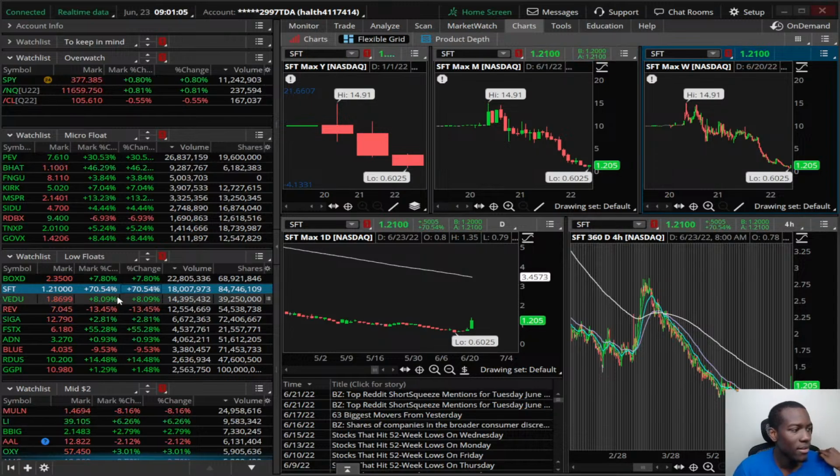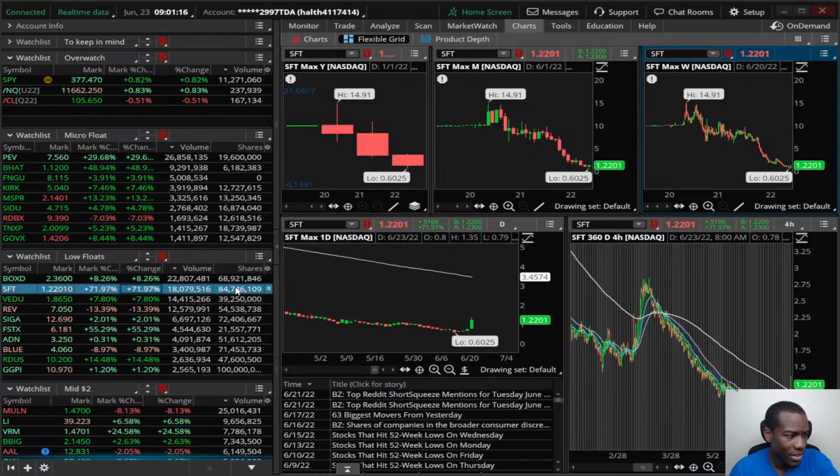This one's got 70% on it. 18 million shares traded. It is in the low float range, but it's so cheap. I don't like it, because that range is going to be absolutely small.